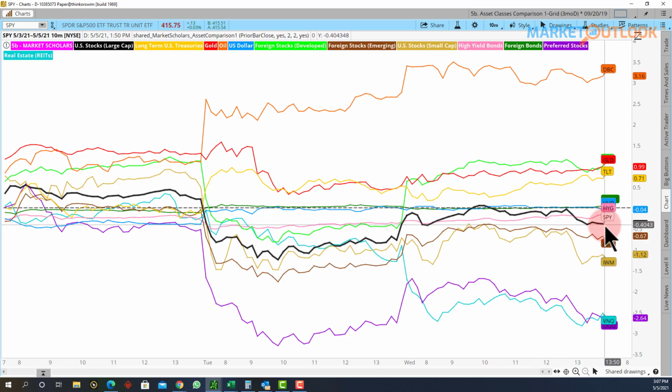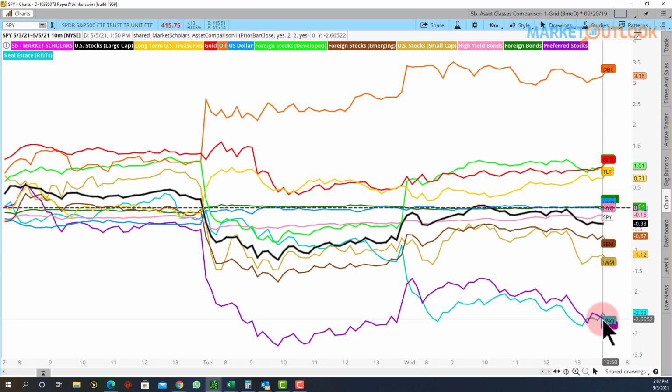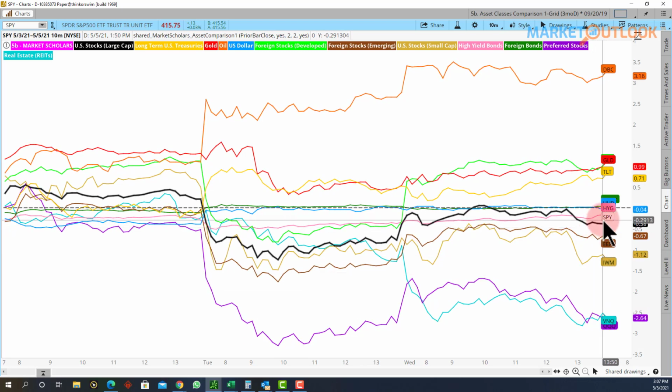And you can see from an equity standpoint, small cap stocks down, lagging behind the S&P. The S&P is holding up better than the Qs and small cap, which is kind of rare because the Qs usually dominate the market cap of the S&P.